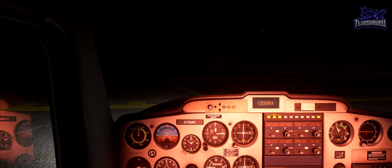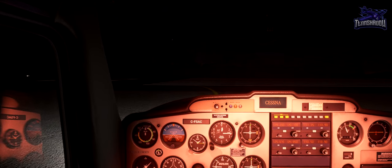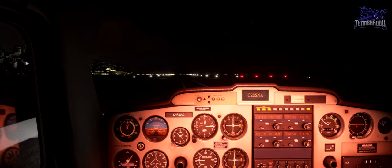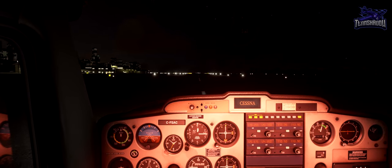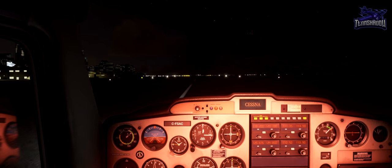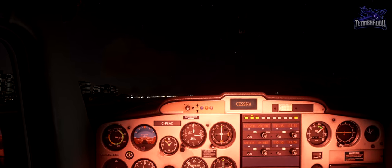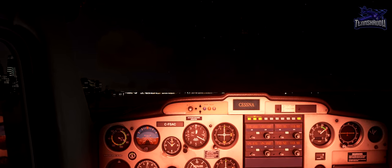Takeoff and climb towards 2,300 feet. We'll leave the circuit to the south. Okie dokie. Power set. Oh, rudder's a little bit sensitive here. And we're up. Aim in for about 80 knots.